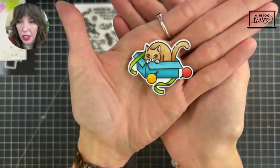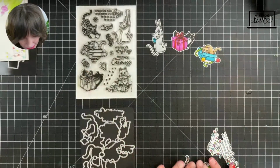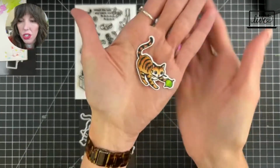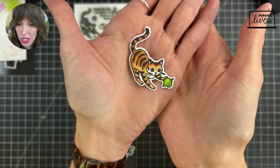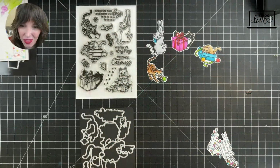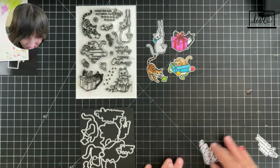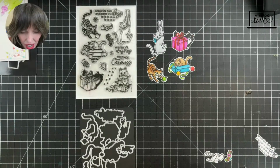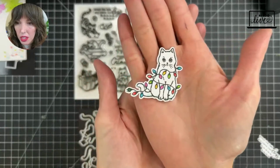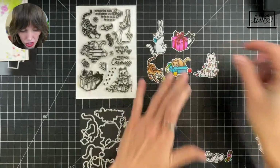This guy in the box. If it fits, I sits. Here's my little orange tabby for my LOD. Looks like my cat doing that under my sofa. Oh, it's so cute. And then we have one more kitty. This sweet kitty in the Christmas lights. I love her. She's adorable.